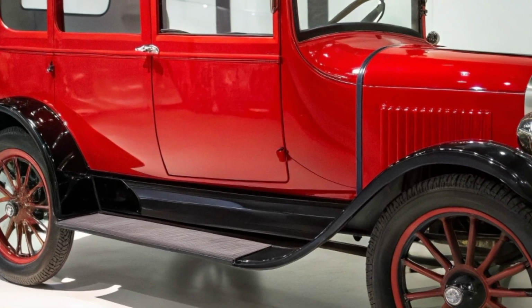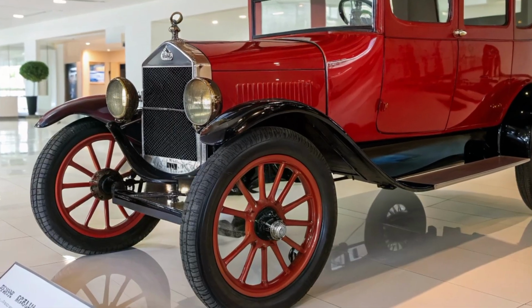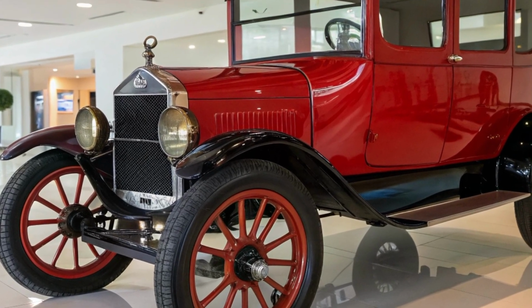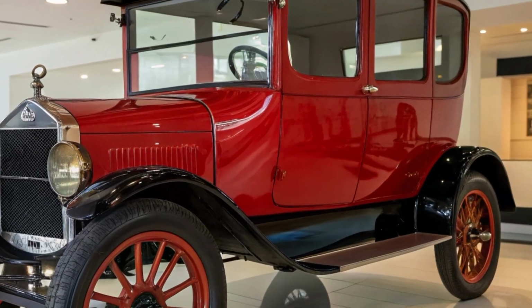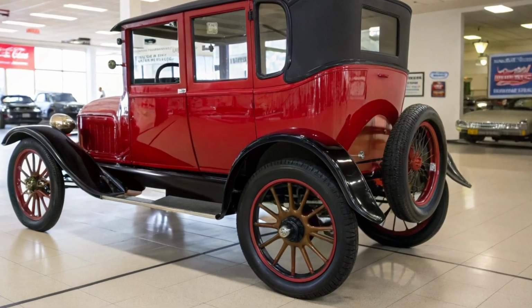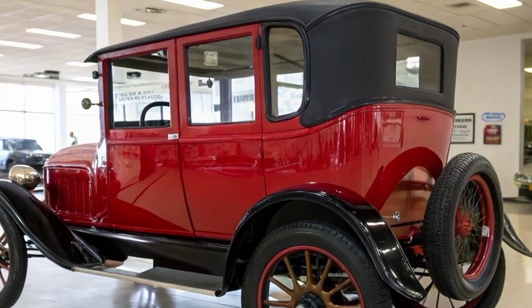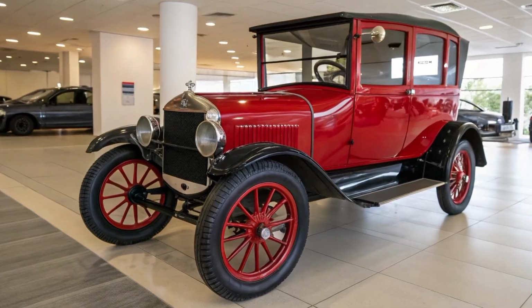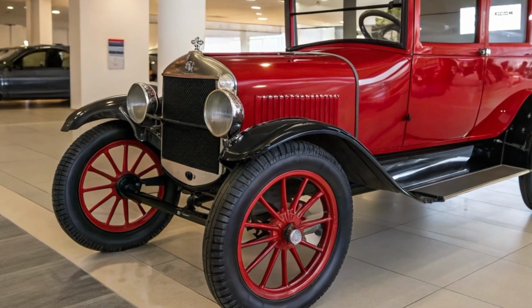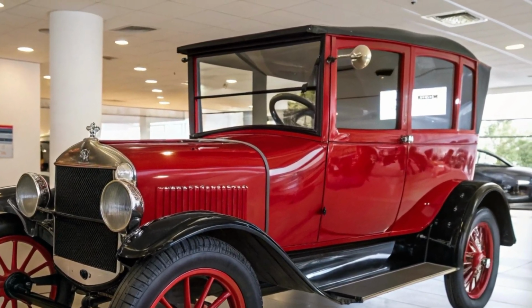The verdict, a people's EV. So, what is the 2025 Ford Model T really? It's not the fastest, the flashiest, or the most luxurious electric car out there. But it's arguably one of the most important. It represents a return to utility, simplicity, and accessibility in a market dominated by high-priced, over-designed EVs. Whether it will succeed commercially remains to be seen. But as a concept, it brings us back to what cars were always meant to be, a way to move people forward.